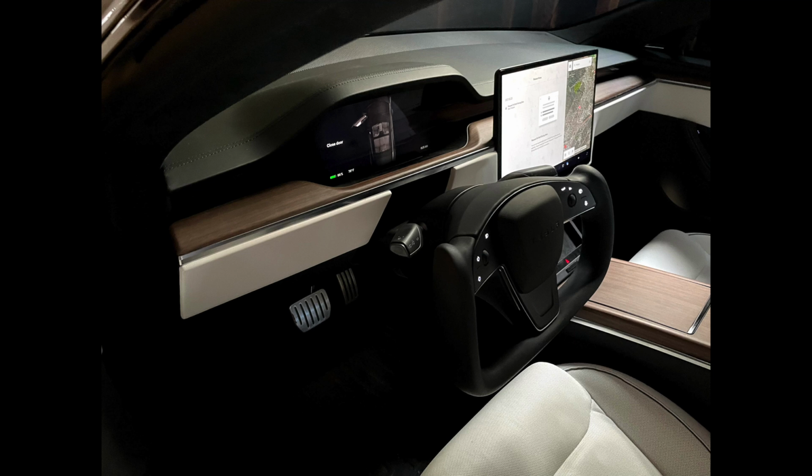Like, there's plenty of room, and it's a mechanical limit. Like, there is no issue whatsoever with adding stalks to this car. So I kind of wish they had just done that from the start. I think stalks plus the yoke is actually a pretty decent control mechanism.